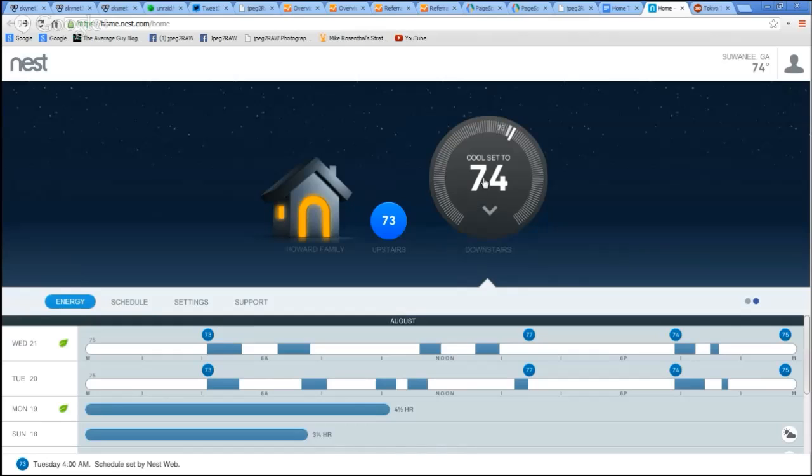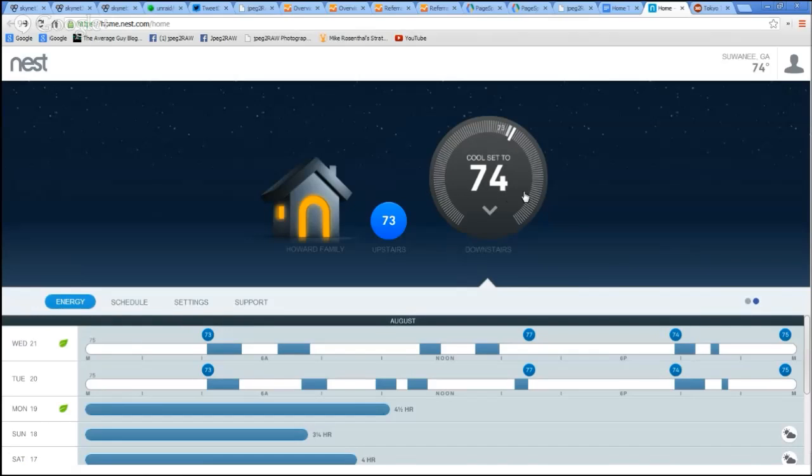Oh, look at that! It got cool enough so it went black. So you'll see it go. It just turned from blue to black because it just got the temperature down. So it just shut off.